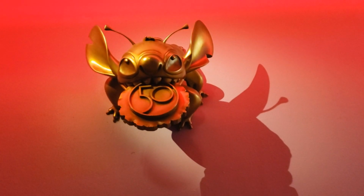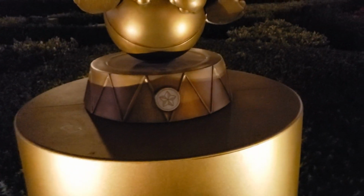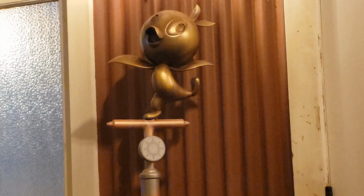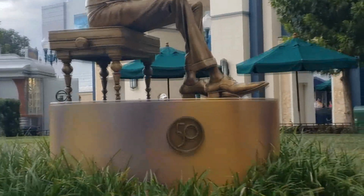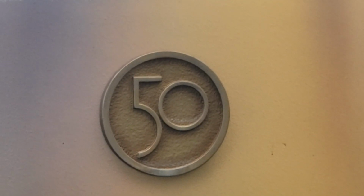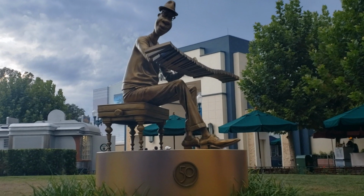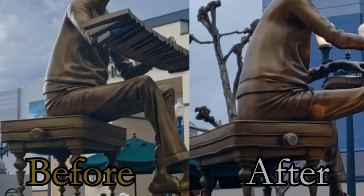The statues that have cover-ups are Stitch, Dumbo and Timothy Mouse, Jock and Gus, Tinkerbell, Abu, Orange Bird, Cheshire Cat, and Frozone. Something I only realized during the editing of this video is that while Joe Gardner's statue still has the large 50th emblem, he also had a smaller 50th emblem on the side of his piano stool, which has been changed to a treble clef with the D100 colors. Without the footage from September, I'm not even sure I would have noticed such a small detail.